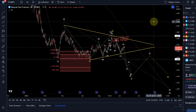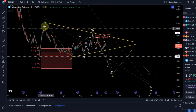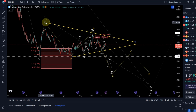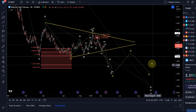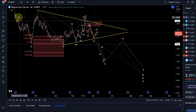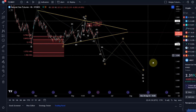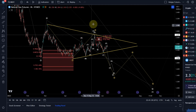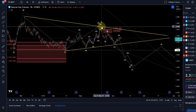Well, at the moment I would still look at this as the wave 1 to the downside, the move that started here on the 3rd of March high to the downside as a wave 1 of wave 5. Okay, so that we have a 5-wave move in this 5th wave of the overall correction on the Natgas chart, then a wave 2 to the upside in a 3-wave move. This started on the 14th of April and peaked on the 19th of May.